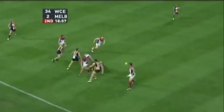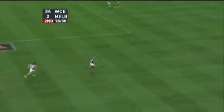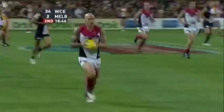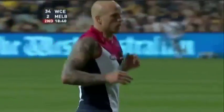So very nearly another goal to the Eagles. Here's Sylvia, who only had it once in the first quarter. They need their seniors to stand up. Trengove and Jones, and he's in the clear. He could go all the way here. He's got Davey now calling for it, but he goes for home himself, and he does it well, and Melbourne have their first.